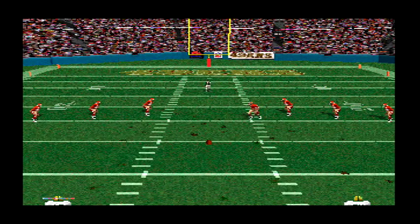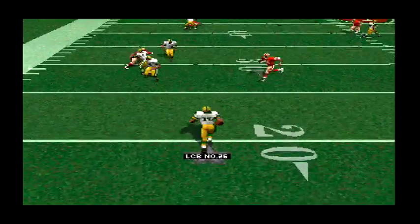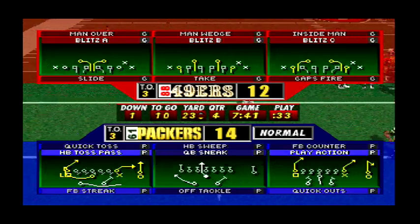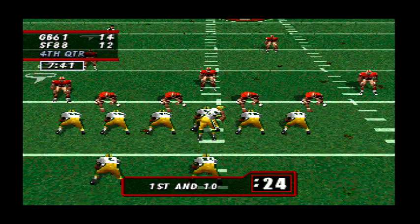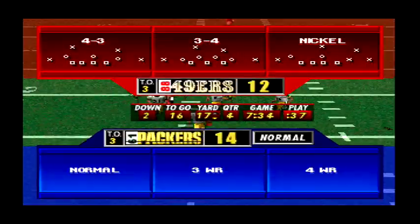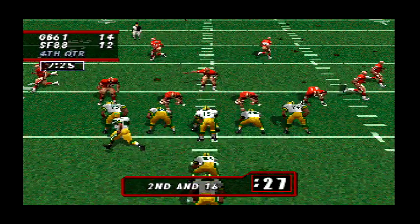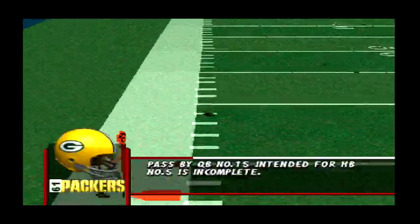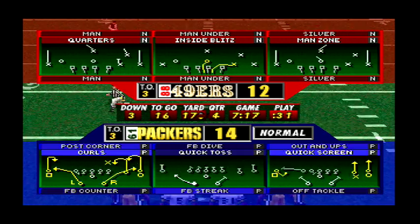Number 6 gets set to kick it off. So it'll be 1st and 10 from their own 23. If you hit somebody that hard, you ought to be equipped with lights and a horn. Incomplete. So it's now 3rd and long at the 17.